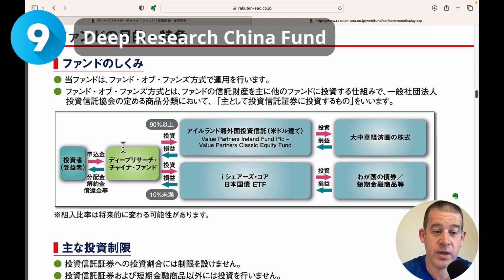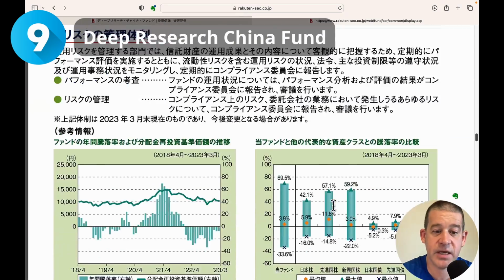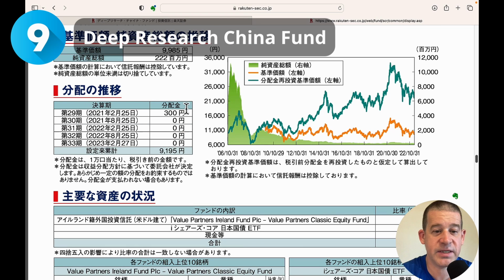So here's the deep research fund. Here is the Irish fund and the ETF, and this is what they're buying. So the Irish fund is buying large cap Chinese stocks. And the other one, the iShares ETF, is buying Japanese short-term bonds. Let's see. So there's lots of risk details here, performance, comparisons. So they used to pay a dividend. This is dividends. So obviously they paid a dividend back in 2021, but they haven't paid one since. So that may or may not be significant.